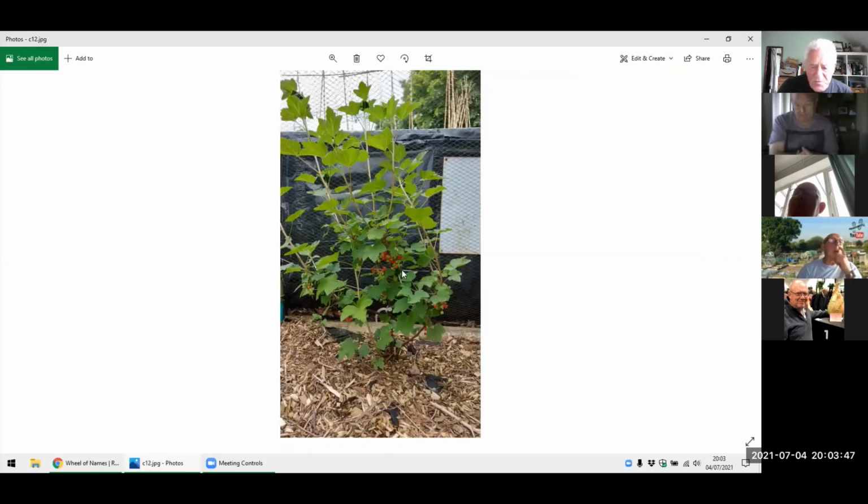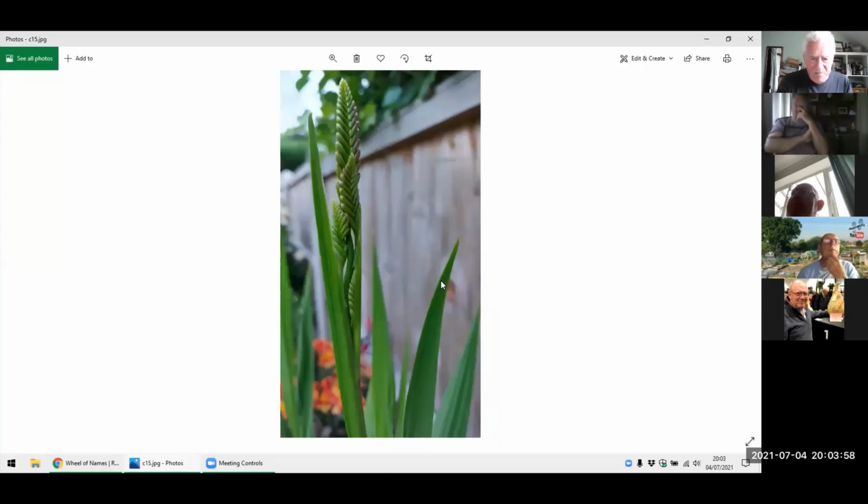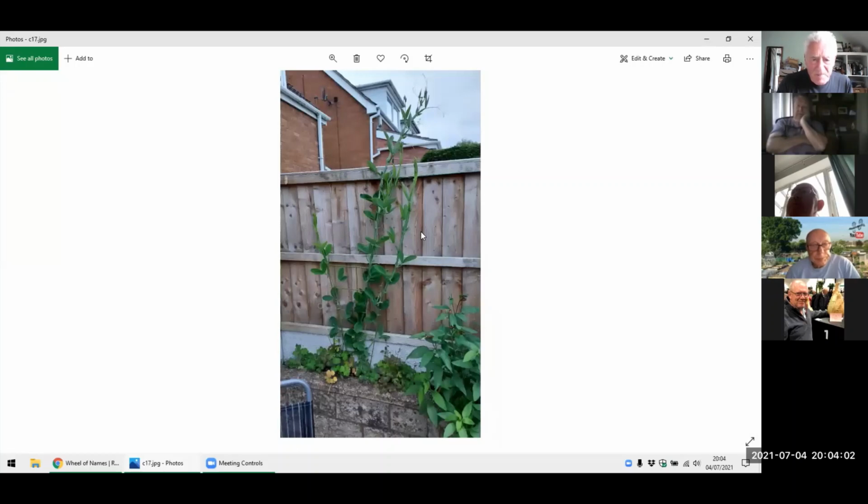Red currants, them are coming through as well. This is at the back garden and on the plot. These little chaps are late. There's quite a bit of stuff late this year. I think somebody said early on, about 3 weeks behind everything. But another couple of days and these should be open as well.